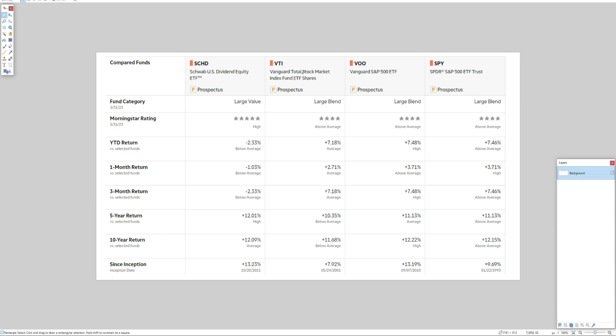VTI has some 2,000 and some holdings within it. They can range from tiny percentages to, I believe, not more than 3 or so percent in some of their top holdings. VOO and SPY's top holdings are Apple at 7%, and what was the other one? Microsoft at 5%. So between Apple and Microsoft, that's 11% of their portfolio performance between VOO and SPY. They're a little bit different in their holdings overall.